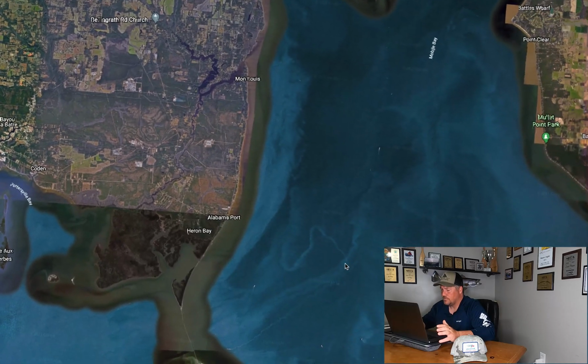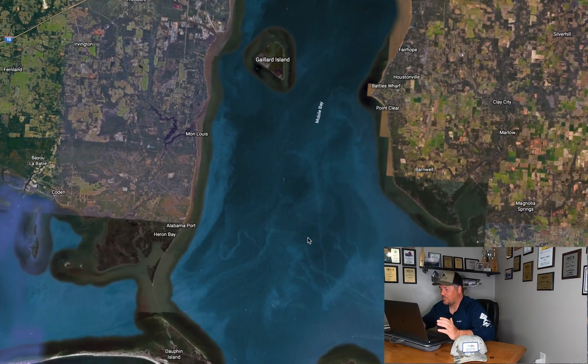I know I'm on the west side of the bay, but the same thing applies for the eastern shores. It's the same thing, y'all. But the fish are not in tight patterns right now. They're in these creeks, in these deeper holes in these creeks, but they're not really schooled up yet.